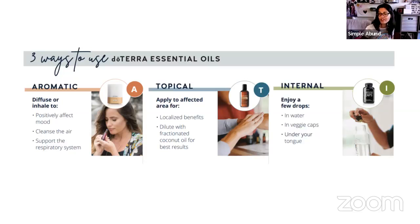You can use a water diffuser, you can use a lava rock, you can use terracotta, leather products, even a cotton ball. Just put a couple of drops in a cotton ball, stick it in the vent in your car, and it will positively affect your mood. It's the quickest way to get the essential oils in your system as well, because it passes the olfactory sensor right here in between the bridge of your nose, and it hits the limbic area, which is in the middle part of your brain, and that releases the chemicals. It cleanses the air. So if you got company coming over, they're going to think your house smells amazing. And it also supports the respiratory system, because we are breathing them in.